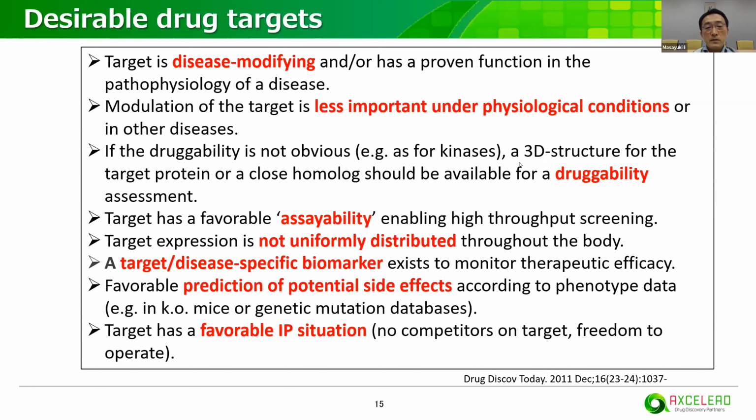If a 3D structure for the target protein is available, it will be very useful for actual drug discovery or drug design. And assayability. Even if the target is very good, if the assay is not feasible, we can't produce the drug. And target expression is not uniformly distributed, and the prediction of the potential side effect. This is also from the safety viewpoint.